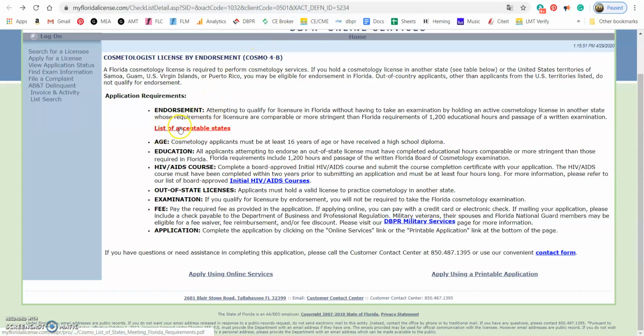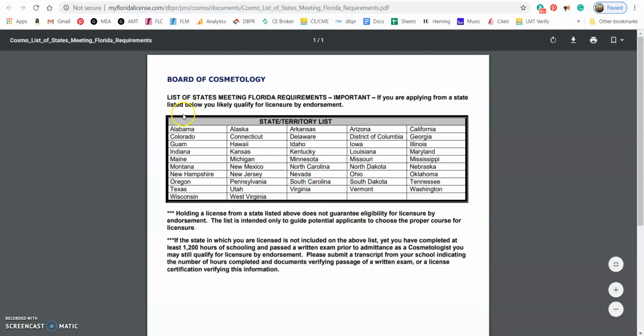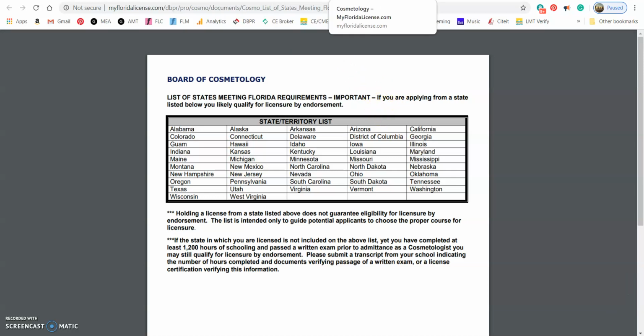And right here we have a list of acceptable states. And here you can look at it quickly to see if your state is on here. Now, just because your state is listed above, it does not guarantee that you can apply by endorsement. This is just a general guide that the Board of Cosmetology puts out.